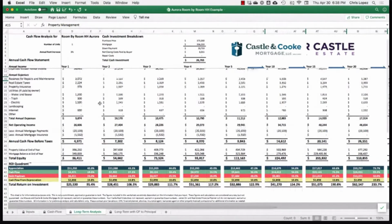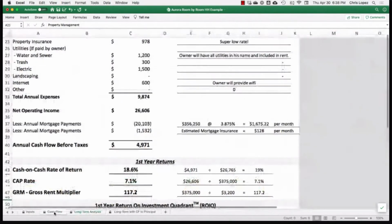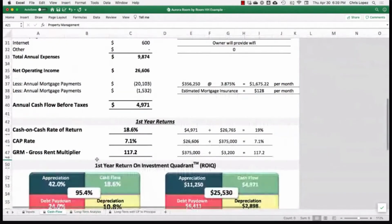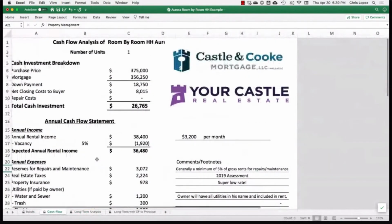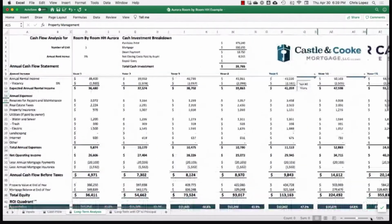Yeah. So do me a favor and just click on the cash flow tab real quick on the bottom. If you'll scroll to the top, please, this is your 1 year cash flow analysis. And this has all of your details on it. Now, if you would, Chris, go to the long-term analysis. Year number 1 is the same result from that cash flow tab. It's just shortened and zoomed out a little bit, so year number 1 is everything we were looking at on the previous slide.